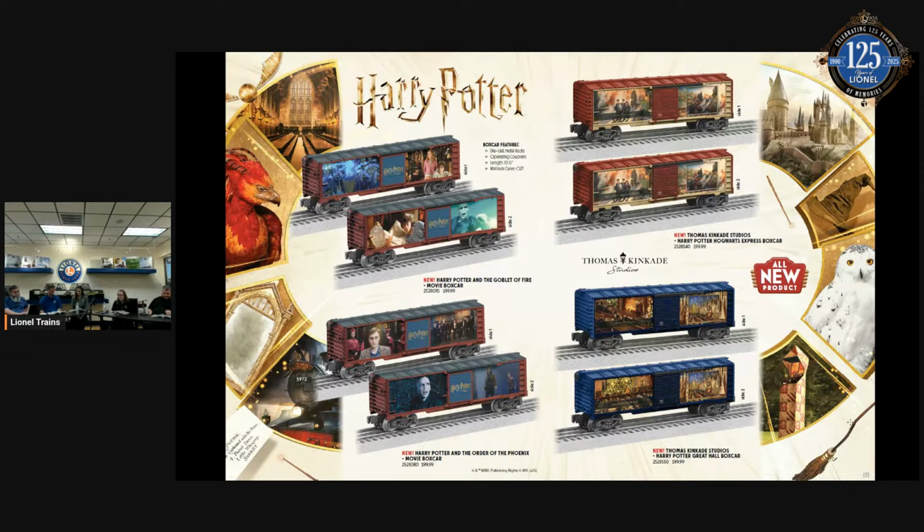Continuing on with Harry Potter add-ons, last year we did a few boxcars honoring the first few movies in the series. We're continuing that so that you can collect them all. This round would be Goblet of Fire and the Order of the Phoenix. Again, celebrating the really key moments from the movies that everyone is familiar with.